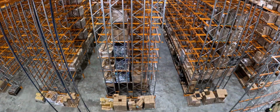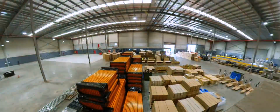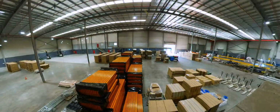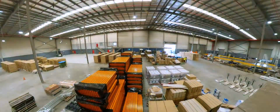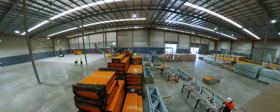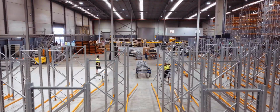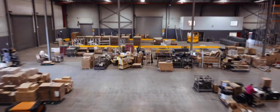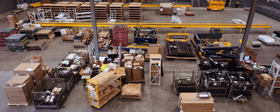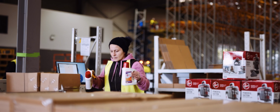And part of those stages wasn't just a matter of saying here's a bunch of racking, but it was also about managing the access for our operational staff around the construction zones to make sure that safety is maintained throughout the whole project. One of the major bonuses for Coghlan: no downtime. They're able to continue picking and packing orders from both their existing and new facility throughout the process.